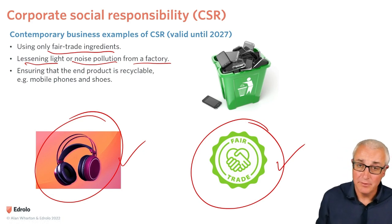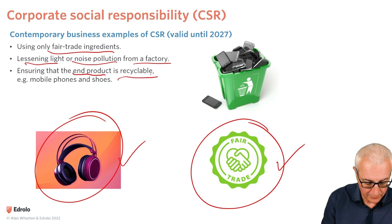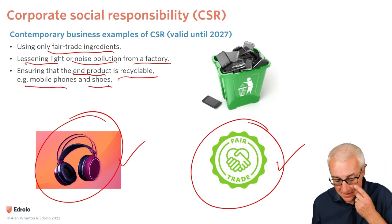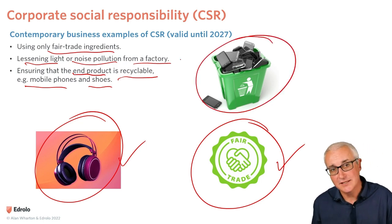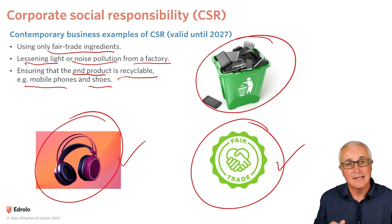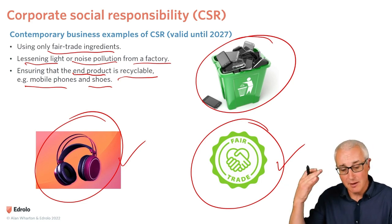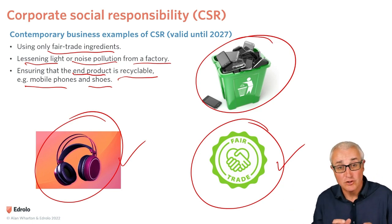And a third example here is ensuring that the end product that you produce is fully recyclable. So examples of this are mobile phones, and we'll go to the shoes example as well. You may well have seen these outside Woolworths, these recycling bins for your phones. The idea being that it's a deal with the phone companies that they'll help assist in having that product recycled. So you drop it off at Woolworths, gets recycled, it's going to reduce waste.